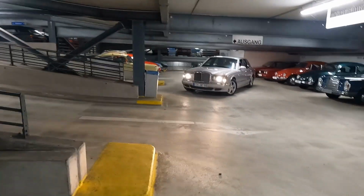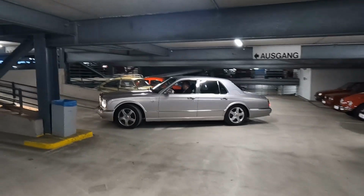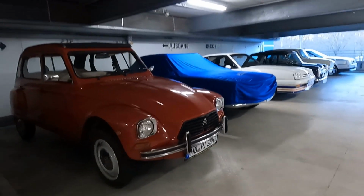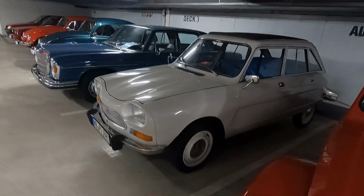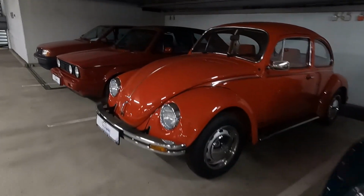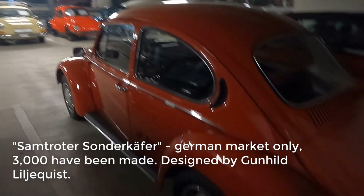Ooh, Bentley Arnage. That is an impressive car, and it has a hard time getting around the corner. There you go. Lovely. Where was I? I was in front of a Citroën Dyane, accompanied by, is it the Ami 8? Let's say it's a Citroën Ami. Large Merc, some Beetles. That was a special edition, that red one here, with the red cloth interior and that sort of thing right there. I can't remember the name, but as always, it's somewhere here.